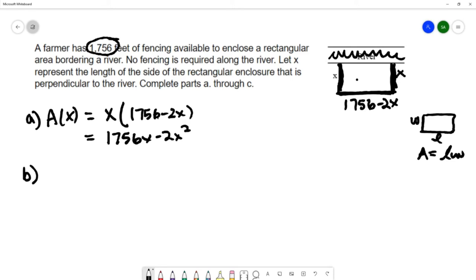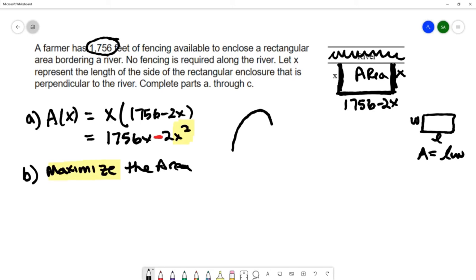In part B, what we want to do is maximize the area. We want to find the dimensions that will maximize the area of our rectangle. We want to have the largest area inside of this rectangular enclosure. Now we have a quadratic function, and we want to find the maximum area. A quadratic function with a negative leading coefficient will have a graph that's a parabola facing down.